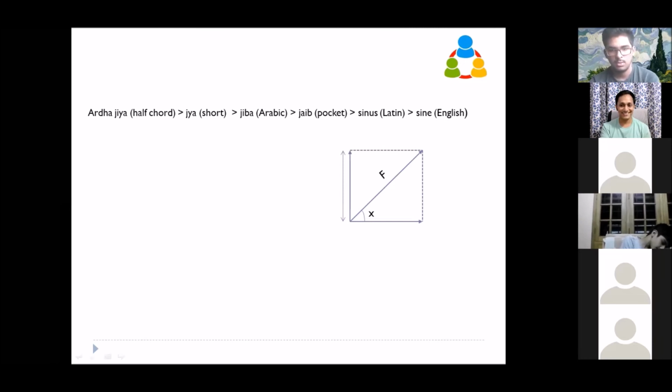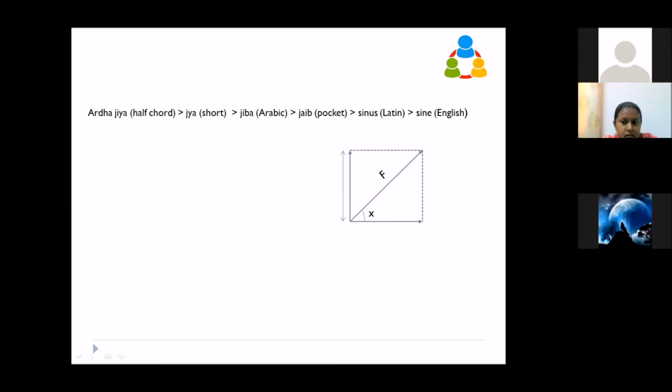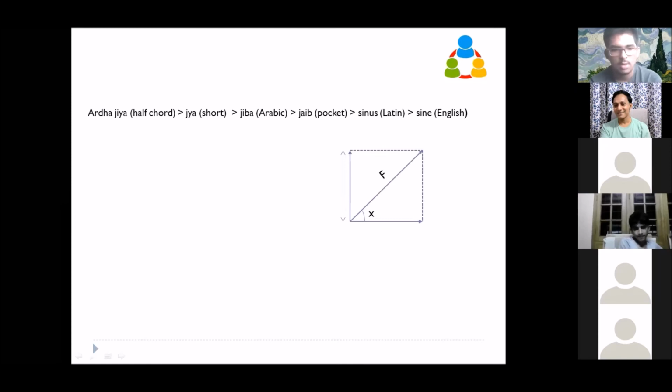Sinus? Sinus infection. Exactly. It's all coming from the same stuff. Sinus, cavity. Sinusitis, have you heard? No, sir. Sinusitis, people will have sinusitis, something like migraine. Oh, yeah. Right? So this is called sine.